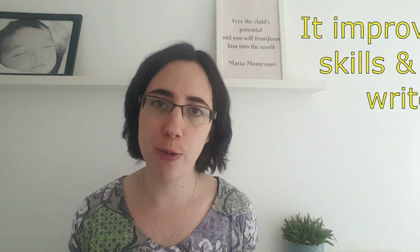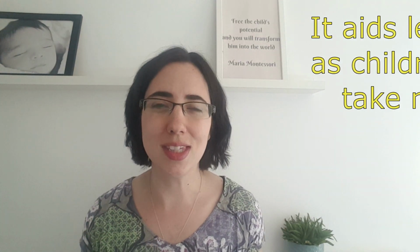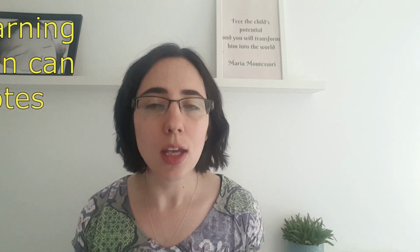It improves fine motor skills and it allows children to write quicker. This also aids learning, because children can take more notes when they listen to the teacher, when they are able to write quickly in cursive. And also the fluidity of writing and pattern creation will help the child to remember the concept. So the fact that they can write in cursive will help them to remember the concept.